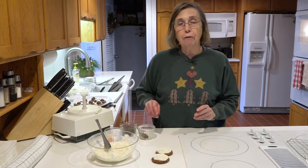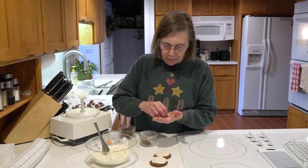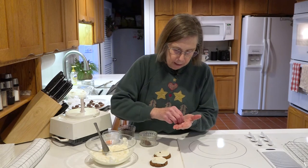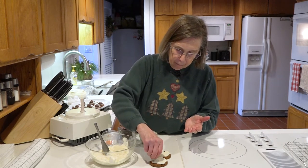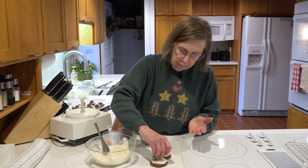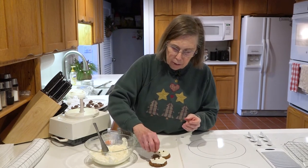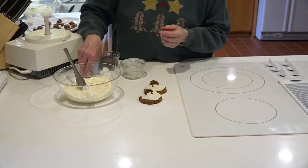Frosting is not difficult to make. A little butter, a little confectioner's sugar, some vanilla, and some milk. I'm going to add mini chocolate chips for eyes. And then half a miniature peanut butter cup will form the snowman's hat.